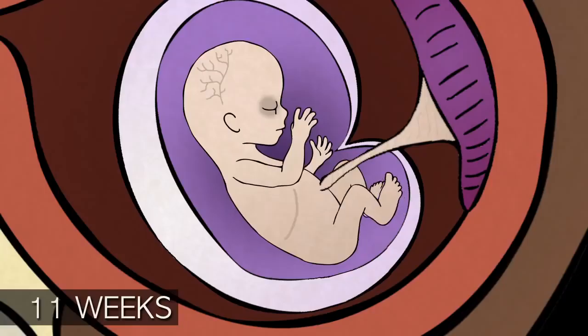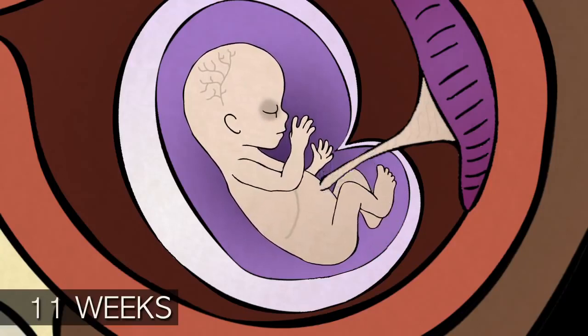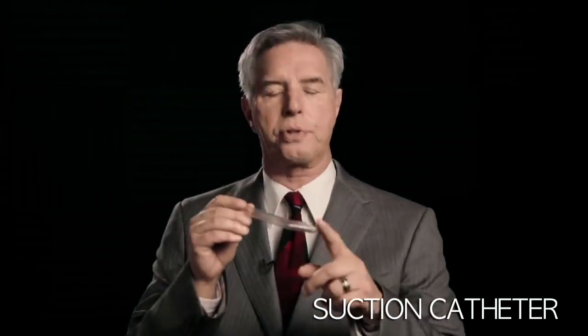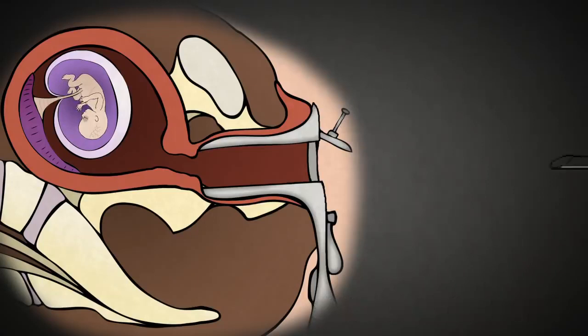The baby has a heartbeat, fingers, toes, arms, and legs, but its bones are still weak and fragile. The abortionist takes a suction catheter like this one. This is a 14 French suction catheter. It's clear plastic, about 9 inches long, and it has a hole through the center. It is inserted through the cervix into the uterus.